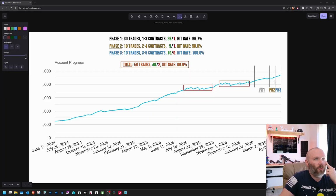And probably one of the most interesting things that I've been looking out for is if you can see the angle of this line and the angle of this line are kind of the same, but this one's starting to get a little steeper, which is what I've been looking for.